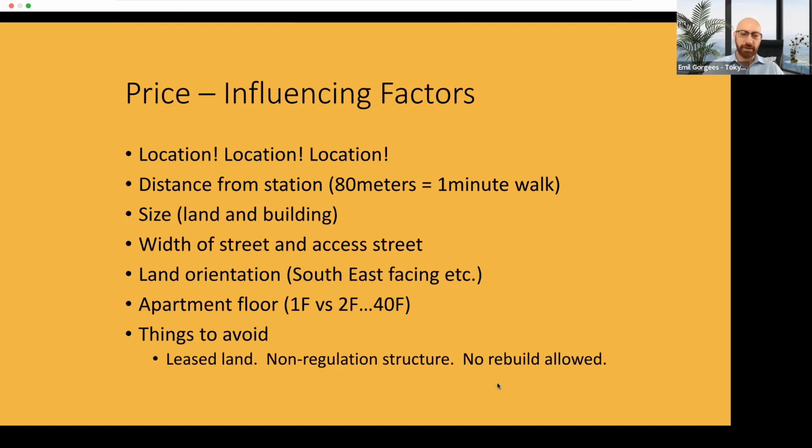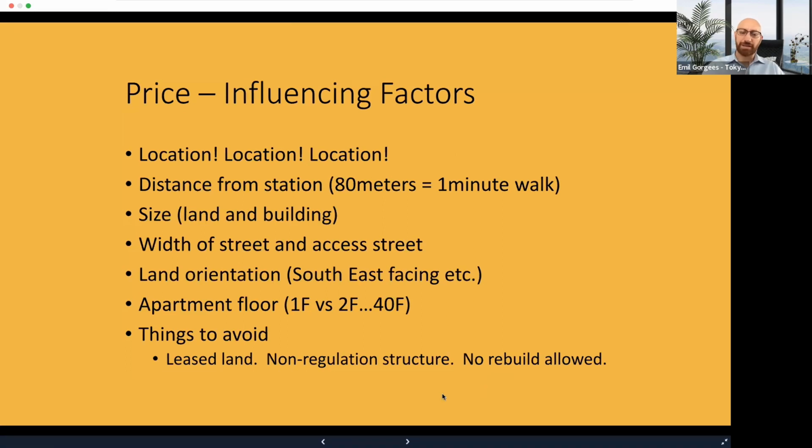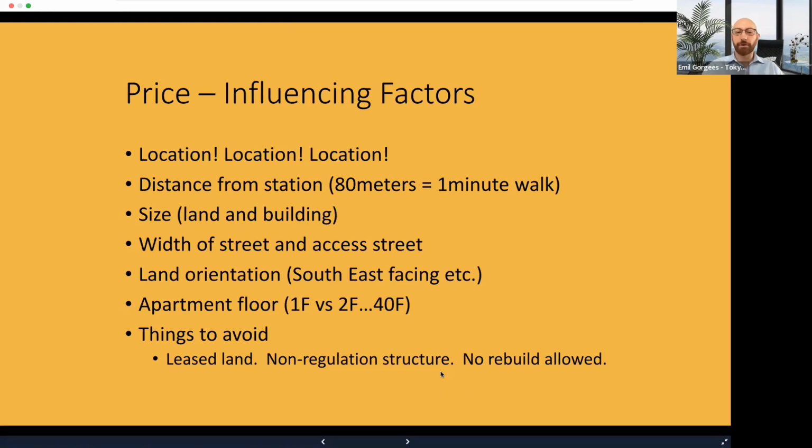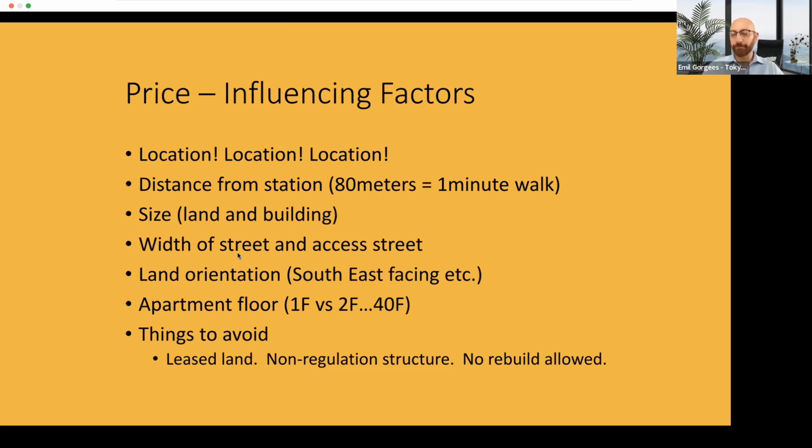But we avoid those. So if you see something that's a bit too good to be true, check: is it leased land? Is it a non-regulation structure? Or is it no rebuild allowed? If it's none of those, then just check. Maybe it's just the width of the access street. Maybe it's just on a narrow street, and that's why it seems like good value. In that case, that's not a deal breaker. Actually, for some people, that's a positive if it's on a quiet street.